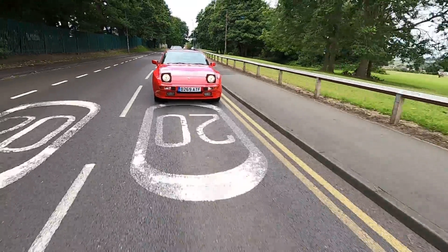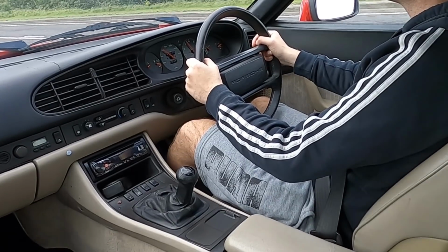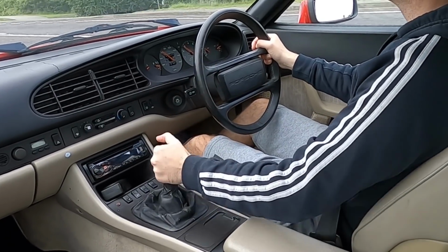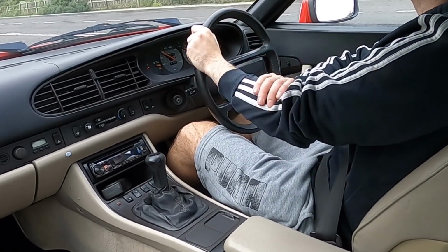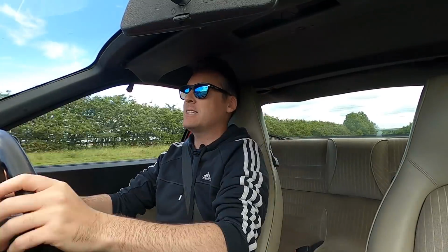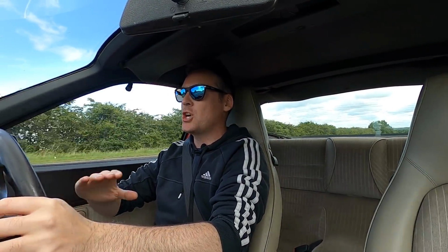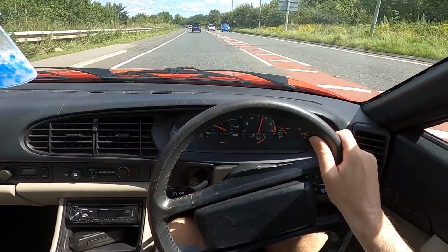So the first thing that I notice about this car instantly is that 80s smell. It takes me way back, over 30 years ago, to when I was sitting in the back of my dad's car. But the feel of the car is very different to what I'm used to in my 911, my Cayman and my Boxster. You know, the roof is very low, in fact. The seating position is a lot higher than I actually expected, much higher than the 911, the Cayman and the Boxster.